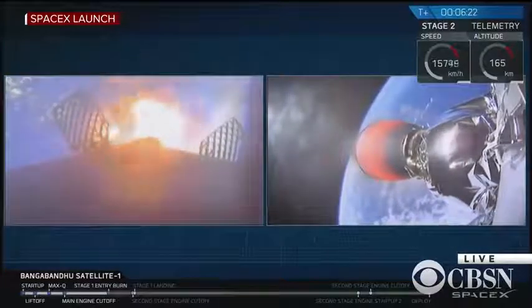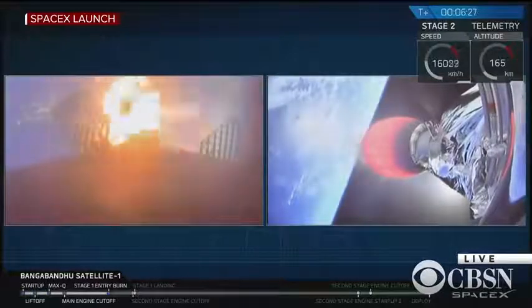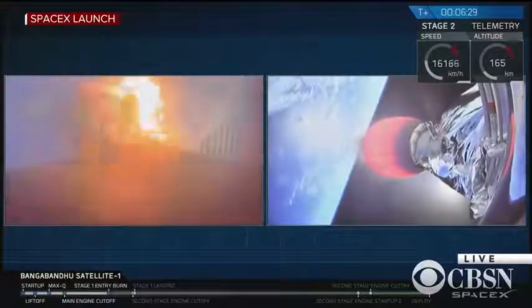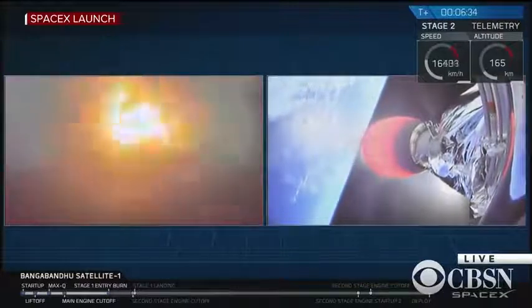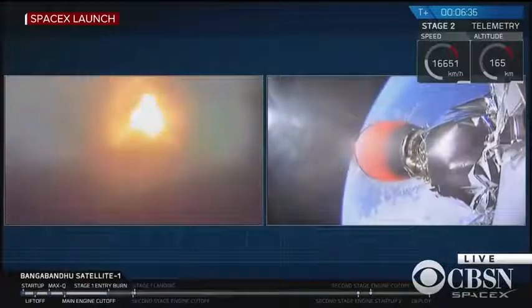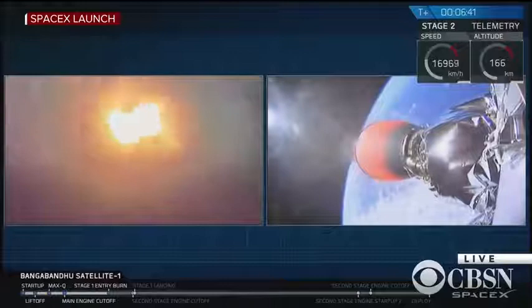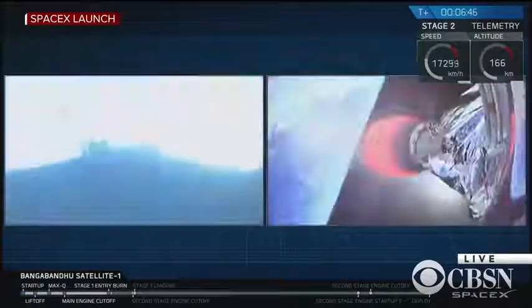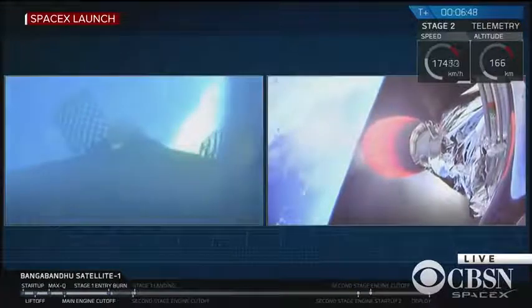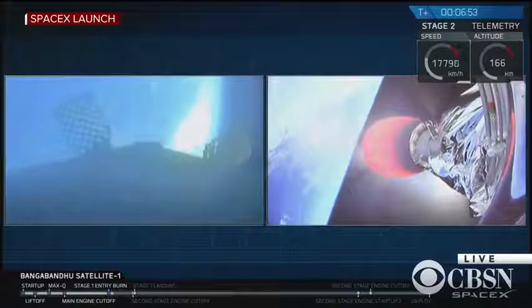There's the startup of the entry burn. At this point, the Falcon 9 first stage is actually only about 10% of the mass that it was on the pad. So it's pretty empty of fuel and liquid oxygen right now. So this entry burn is only going to last a few more seconds before cutting off. And there it is, stage 1 entry burn shutdown. Drone ship has the rest.